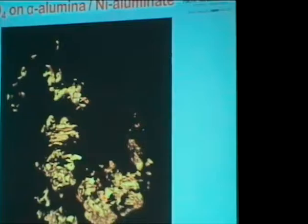You'll see here. So here's the nice porous nickel aluminate that attached to these non-porous alumina chunks. And when we look at the morphology of the cobalt oxide here, you can see that it's very much like these little nanocages surrounding the nickel aluminate structures.